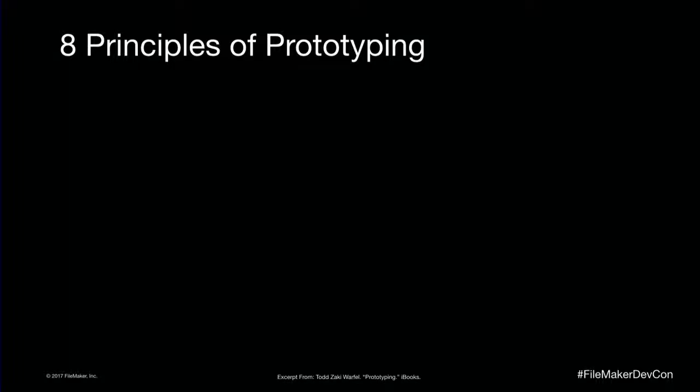So in order to answer these, I'm going to go through the 8 principles of prototyping. And I should be honest, I didn't create these 8 principles. You'll see some little text down at the bottom here. This is actually 8 principles from this book entitled Prototyping by Todd Warfel. It's an amazing book. I highly recommend getting it. It's on the Apple iBook store. But these are the 8 principles that he lines out in his book about prototyping.